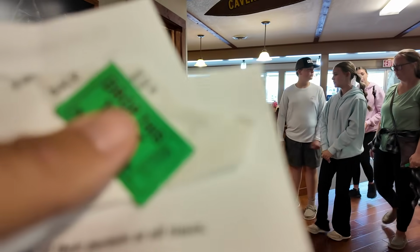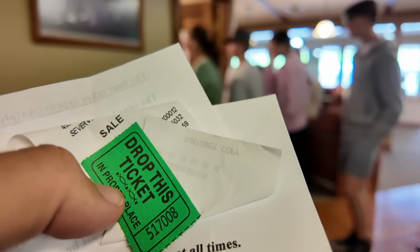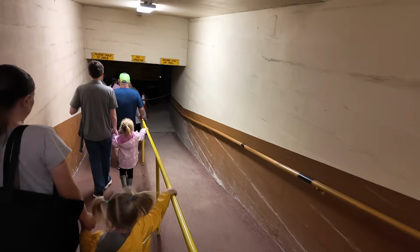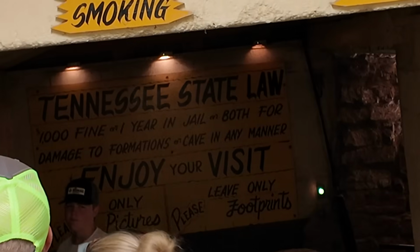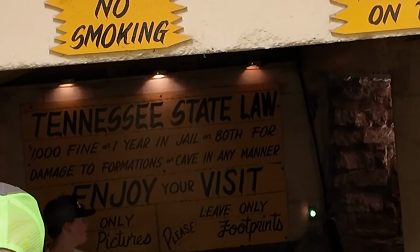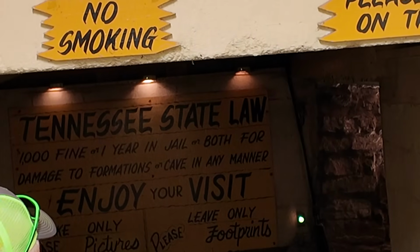All right, the door is open. They will now allow us to enter with our green ticket. And check this out, we're immediately going down. There's pictures on the wall. Ooh, nice and cool. Please hold to rails. There's quite a few rails to hold on to. Tennessee State Law: $1,000 fine and 1 year in jail, both for damage to formations and cave.